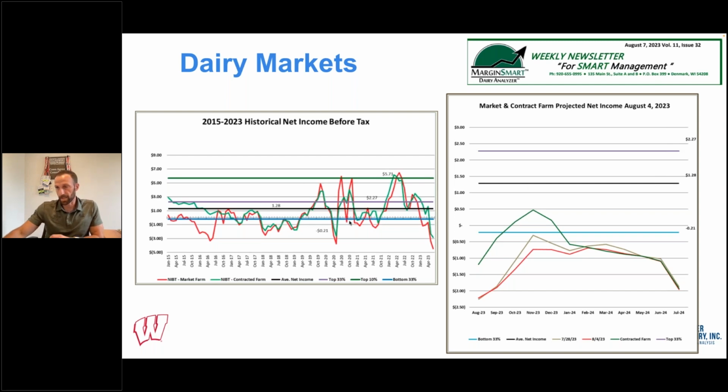But let's reflect back on where we've been over the last 15 years and then project out what the next 12 months look like. And I'm looking at this optimistically. So on the left-hand side, we've got net income before tax, with break even being right around this bold blue line here. And we can see the red line, which has been our realized based on mailbox prices and then expenses, where we've been. So we had very profitable times from mid to late 2021 through early 2023.